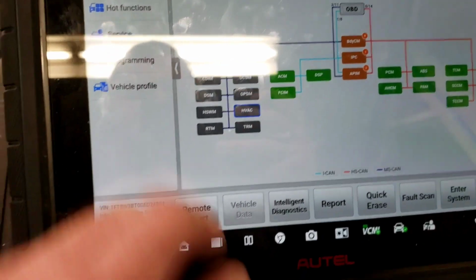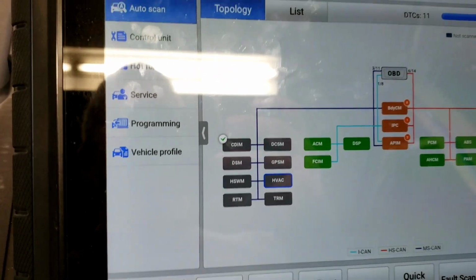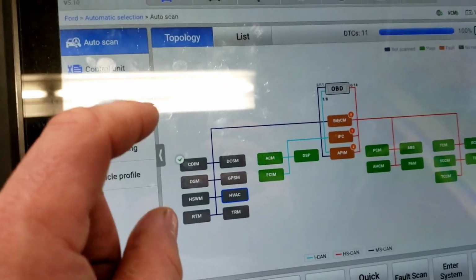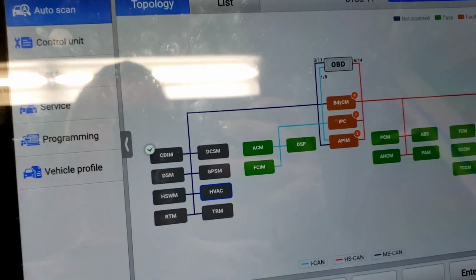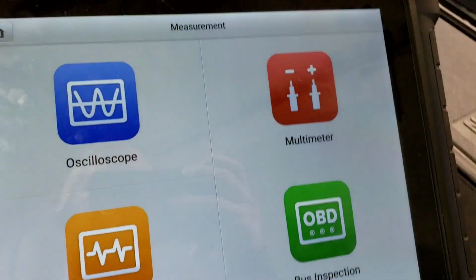So we've got to fix that. Once we fix this, I believe it's a wiring issue, or it could be a module issue or a connector issue. Once we fix this and restore communication, some of these will come up green, and then we can go back and unmess up what the dealer messed up by putting in a BCM it did not need, and finish programming the rest of the stuff. Oh, this glare is bad.